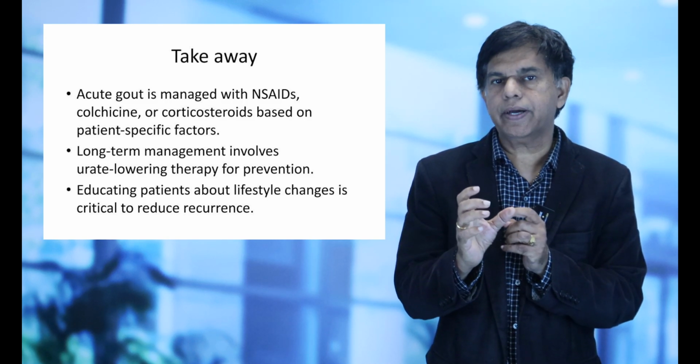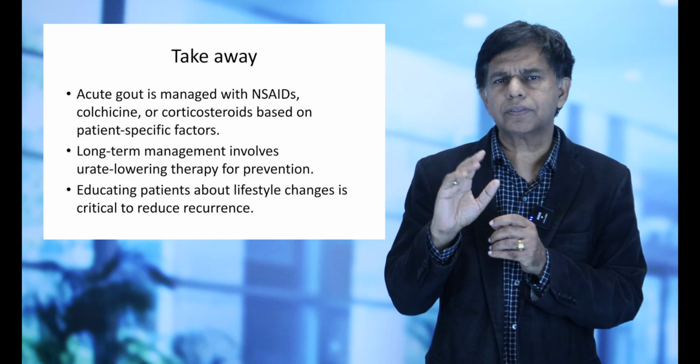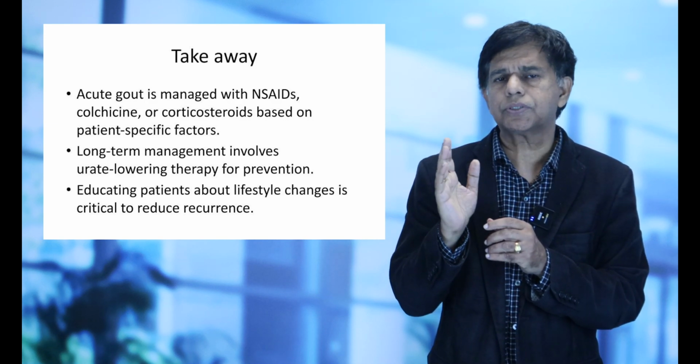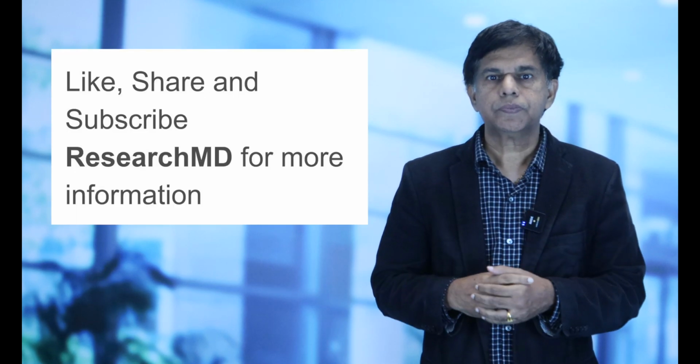If there's a big tophi and chronic gout is not getting better, with 3 flares or so, you need to use pegloticase. Okay, remember pegloticase, febuxostat. People usually forget those 2 drugs, also very important these days.